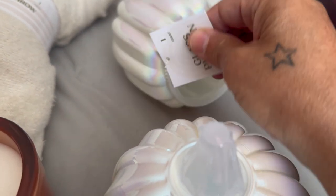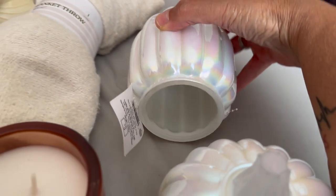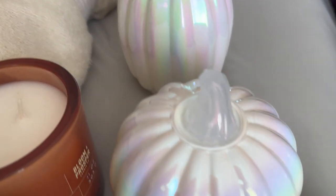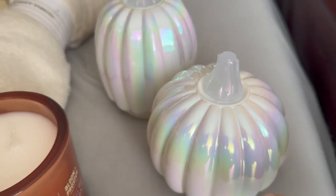This was glass pumpkins, but I think it's made out of some other type of glass. I'm not sure, but this was $3, I believe. When I saw these, me and hubby walked in, I said, okay, you're coming home with me.